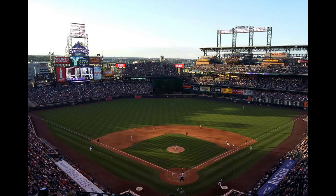Now, Coors Field has just the perfect conditions for hitting home runs. The air is thin because it's at high altitude. The air is dry. And so what that means is that the ball is not going to have very much humidity in it, and so it's going to be very elastic. And the wind is often blowing out. So great conditions for hitting home runs there.